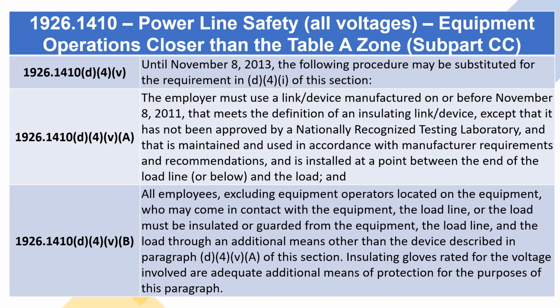1926.1410 D.4 V. Until November 8, 2013, the following procedure may be substituted for the requirement in D.4 I of this section. 1926.1410 D.4 V A and B. The employer must use a link/device manufactured on or before November 8, 2011, that meets the definition of an insulating link/device, except that it has not been approved by a nationally recognized testing laboratory, and that is maintained and used in accordance with manufacturer requirements and recommendations, and is installed at a point between the end of the load line, or below, and the load.